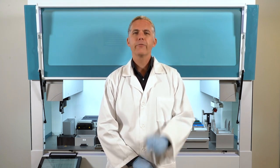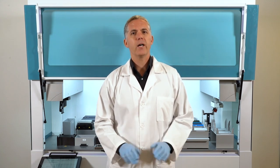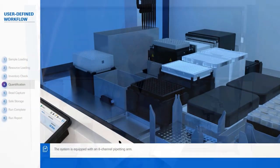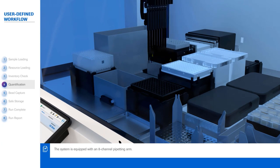But our verification goes a step further, by using the system's pressure sensitive pipettes to ensure that all tube caps are removed and pressure sensitive grippers to check for improper placement of labware on the deck. All these features are designed to minimize human error. The system is equipped with an 8-channel pipetting arm.